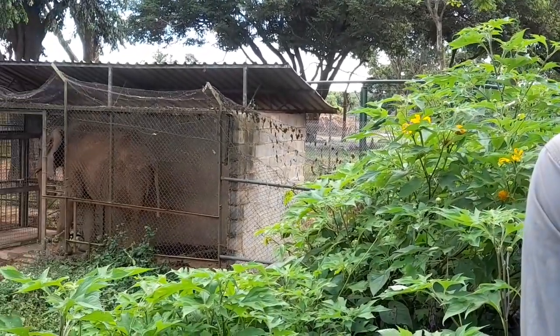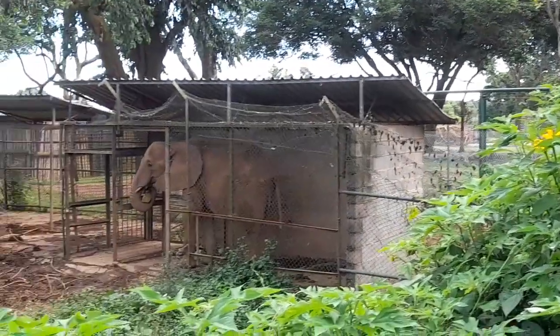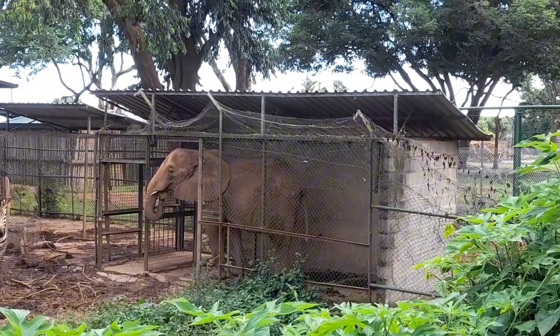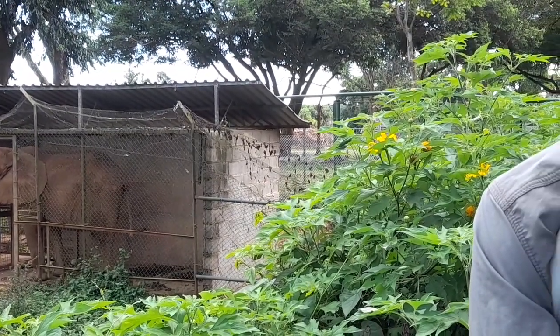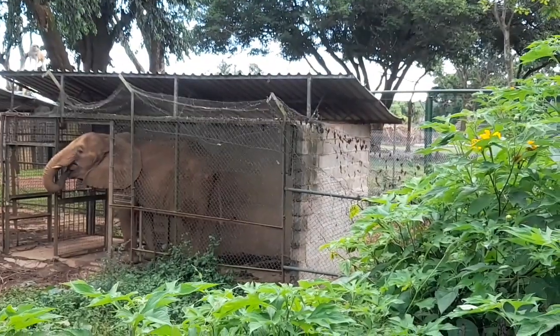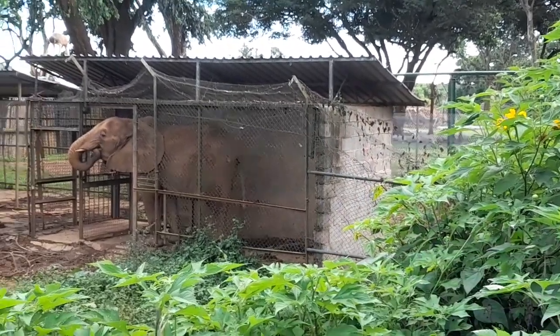Wow. So in the park, you'll always see a group of them, a herd of them moving together because they move in a family. And the gestation period, do you know how long it can take for the pregnancy? No. That is 22 months. That is 1 year and 10 months pregnancy. And it will give birth to one elephant. Doesn't give birth to twins?